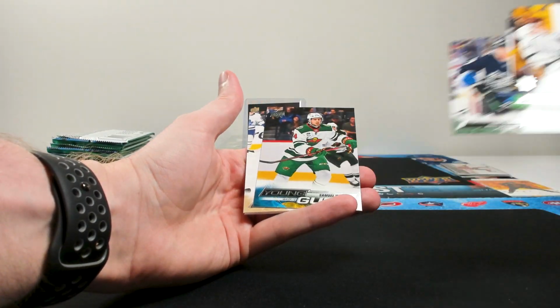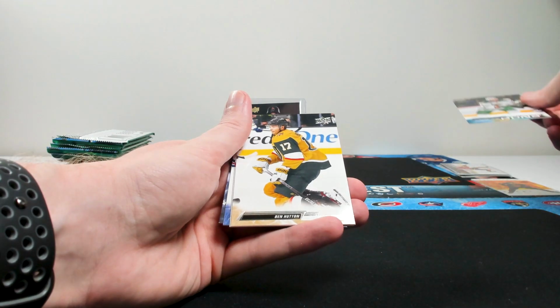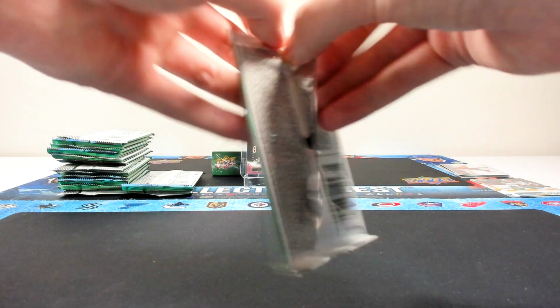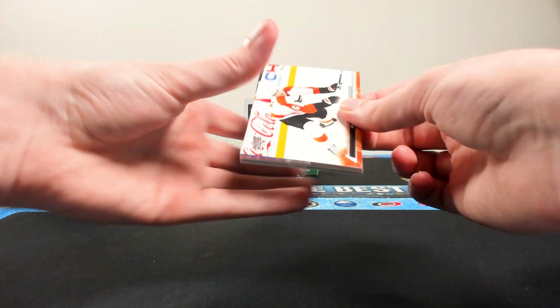Let's see what else we got. Samuel Walker. I like him as a player. He's kind of like a third line type guy. Seems like he'll be a good third line center. Yeah, probably just worth holding on to your base cards and looking through them once the variations start to come out, just because we don't fully know them ahead of time.